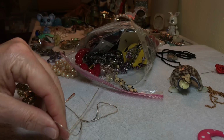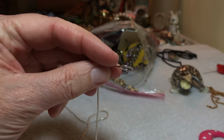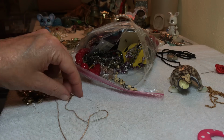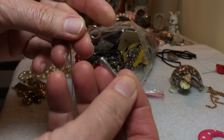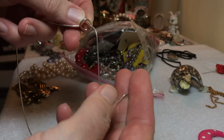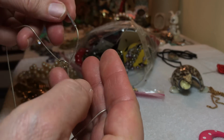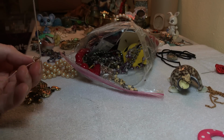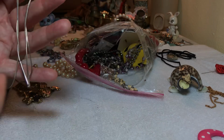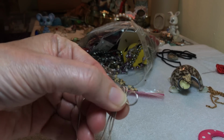That's a kind of an unusual necklace. So does this go in here? I mean, what is this? This is the way it gets put on? I don't understand. That's above my pay grade. Don't understand that one.